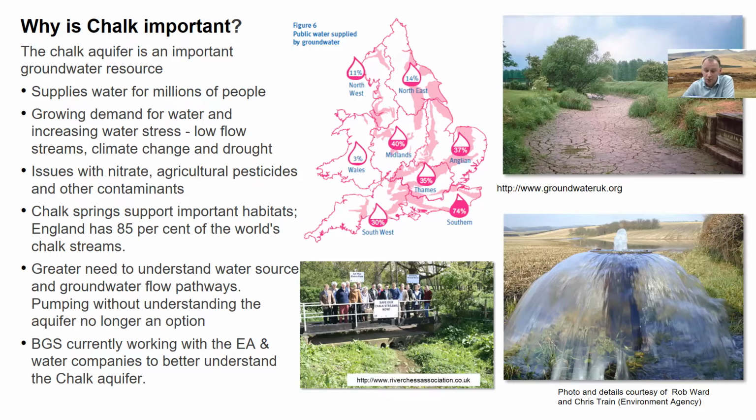So increasingly, the water companies have to understand the nature of the aquifer, how water passes through that aquifer. So they can no longer just drill a borehole down and pump out water with gay abandon, without thinking about where it's coming from and how that impacts streams and these riparian habitats. So one of the things we're doing at BGS is working with both the environment agencies, who have to regulate the water companies, but also the water companies themselves, to better understand the chalk aquifer, both in terms of the geology, but also how water then flows through it.